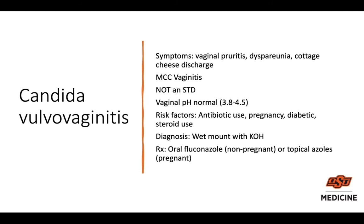All right, and then this is that Candida vulvovaginitis, and so this is more from a yeast infection, right, is the thing that you commonly hear, I guess. Right. So patients will come in, they have that discomfort, they'll complain of pruritus or painful intercourse, and then they have this kind of cottage cheese discharge. Yeah. And this is the most common cause of vaginitis. It is also not a sexually transmitted infection. The pH is around 3.8 to 4.5, so under 4.5.